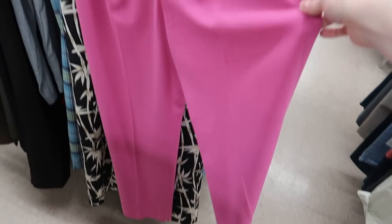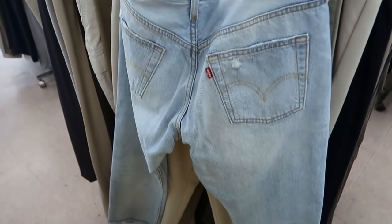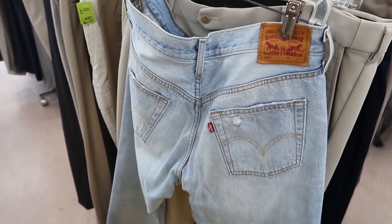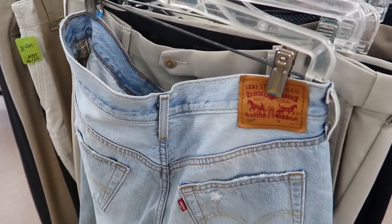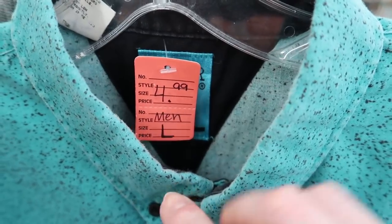These, that color and the pleating is so good. Some 501s right there, those are cute. Not my size, and they're not super vintage. They're like a 2014 pair, but pretty cool. They got some good stuff here. What is that? Wow.